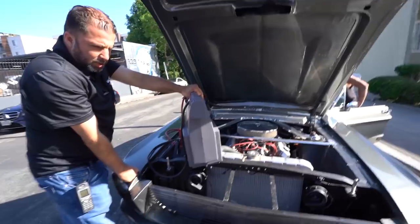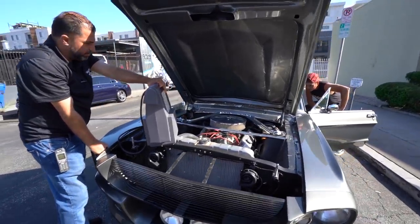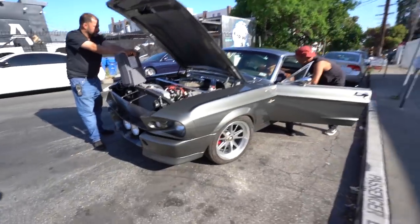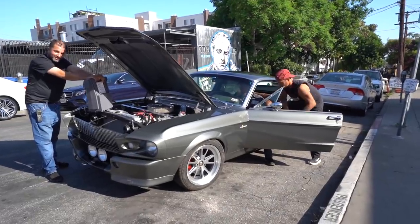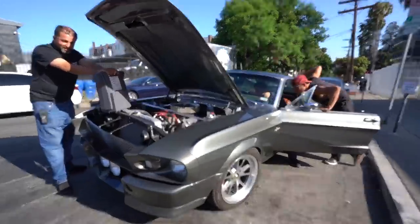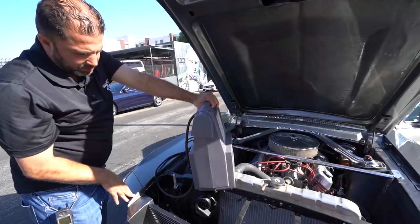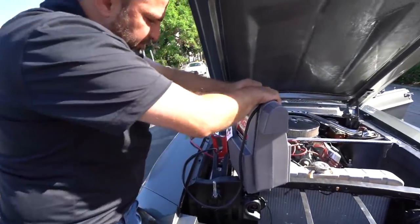She's still not done. There's a lot of work on this car still. We're not done yet. We still have mechanical stuff we gotta do. But it's getting there. It's looking good. Yeah! It's running. It's nice. Sounds good. We still got work to do though. Let's take it inside the shop and get this thing going.